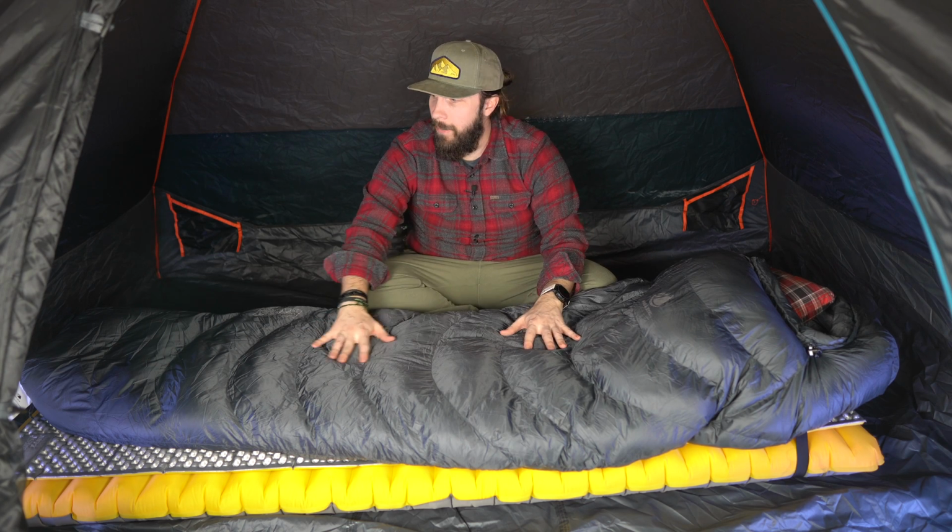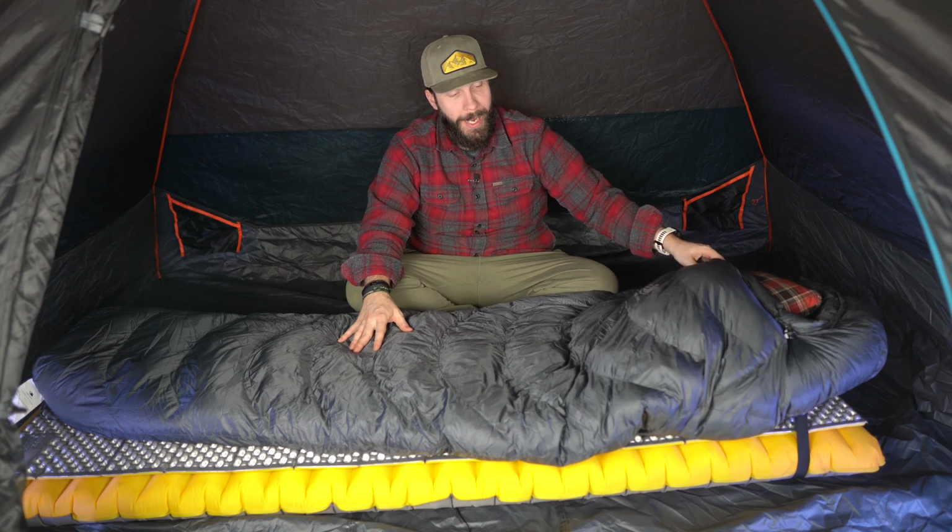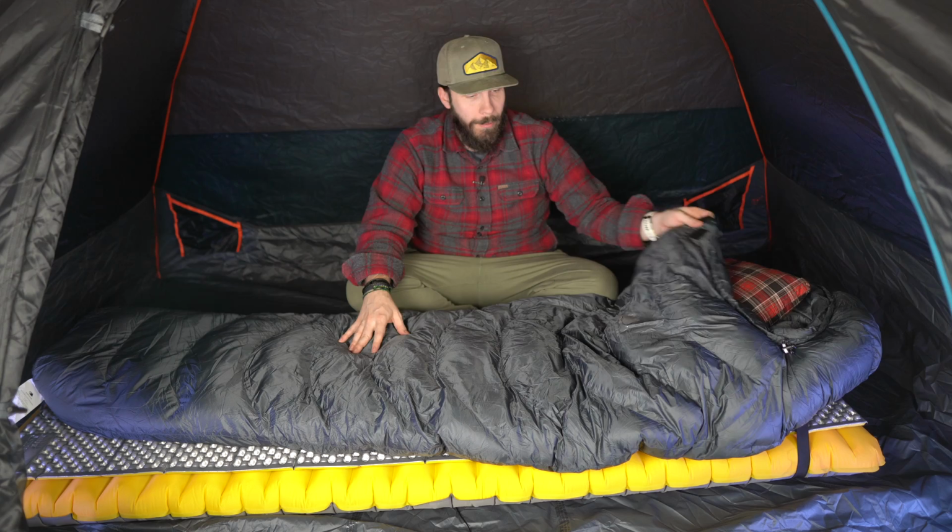They've constructed the baffles in a way that you don't have those big mounds of down and then valleys, and that's important because it's on those seams or in those valleys of down where you can lose a lot of warm air in your sleeping bag. With this baffling construction, it's a nice even layer of down all the way from head to toe, and you don't lose nearly as much warm air. So just a small detail about the Hyke Byke Katahdin 0 degree Fahrenheit that I really appreciate.